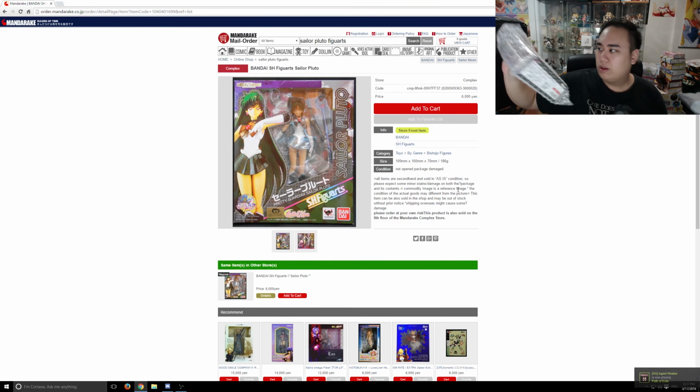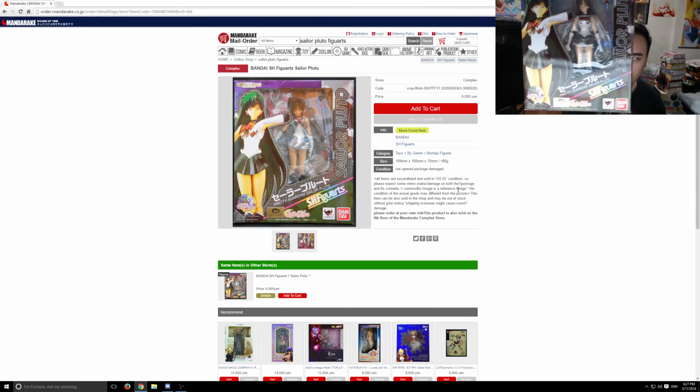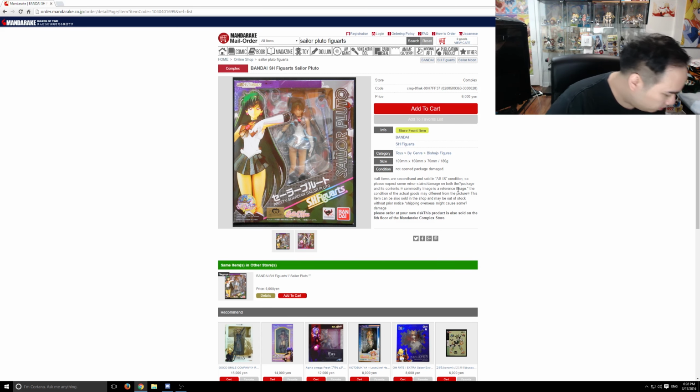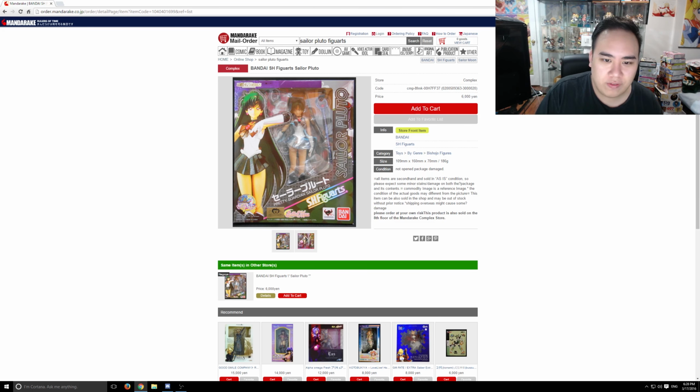I think I'll put it up for you guys. Right here. It looks really good. I think I got it for 5,000 yen, so that's approximately 40 to 50 bucks. Retail price of these usually are 30 bucks, I think. 20 or 30 bucks, I don't remember.